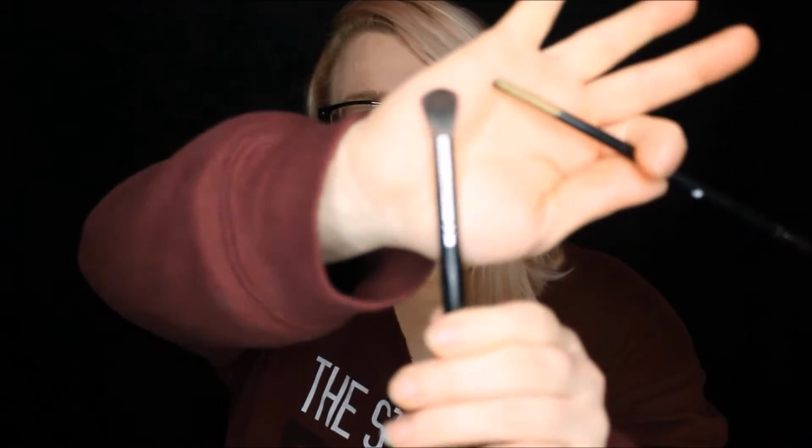So first I want to talk about my 2 favorite brushes. I'm pretty sure some of these things have been in favorites videos before. I have 2 Morphe brushes that are my favorites. They're also incredibly dirty, so please don't come for me about that. One is the Morphe E23, which is a big blending brush here. And then the other one is the Morphe E36, which is a super tiny little pencil brush.